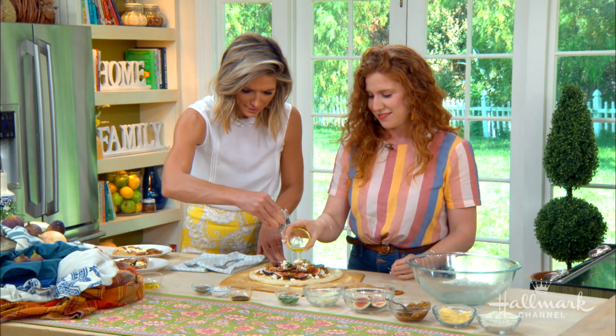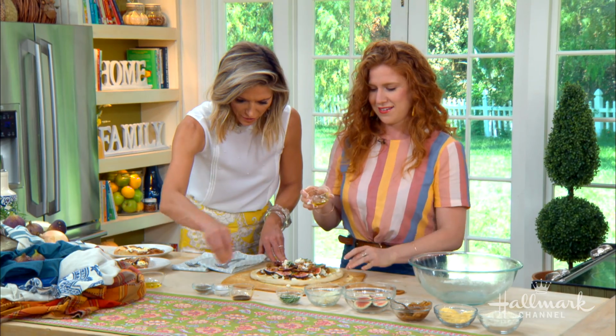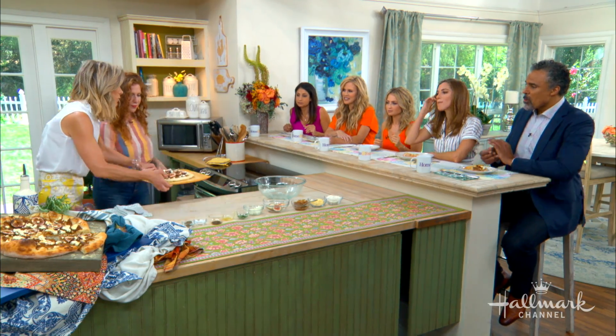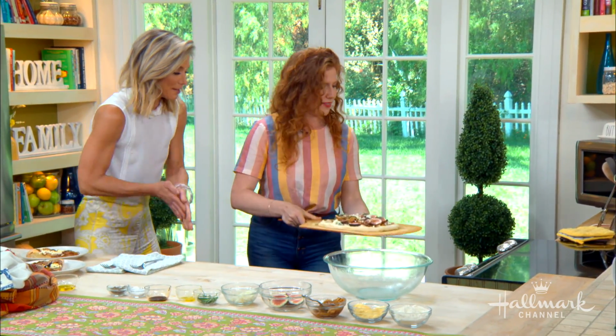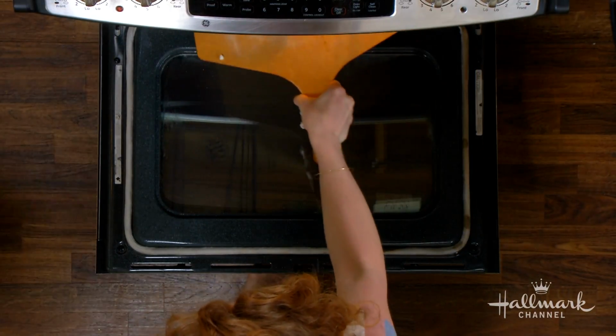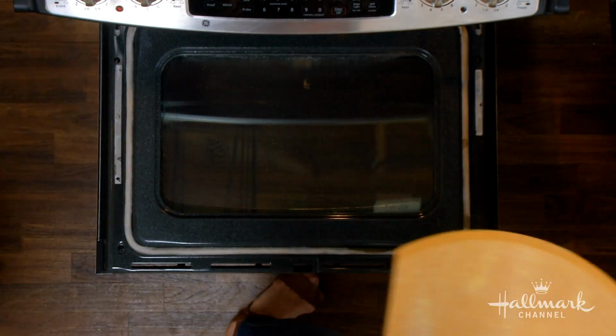Oh my goodness. This is beautiful. This could be dinner and dessert. So many ingredients. So good. Okay, now we have to get this in the oven. And this is why the cornmeal is so essential. Trying to get a pizza in the oven that you're making at home is sometimes tricky. So we're going to get it right off. You did it! The oven.